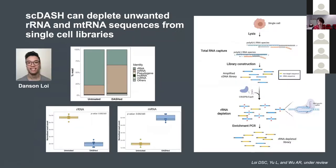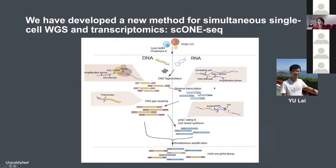Also, you might notice that in this reaction, we are using a random priming plus poly-A plus random priming based RT approach. So that means that we are amplifying the total RNA and not just the mRNA, because we really wanted this to work not just for mRNA. We wanted to be able to look at frozen tissue and be able to analyze nuclear RNA as well.